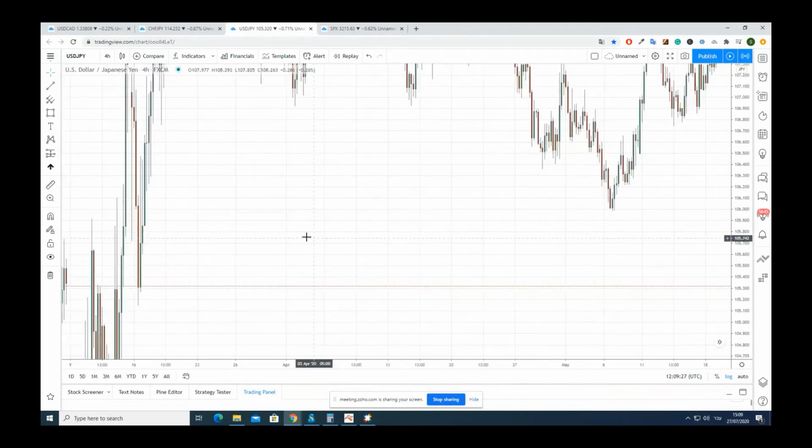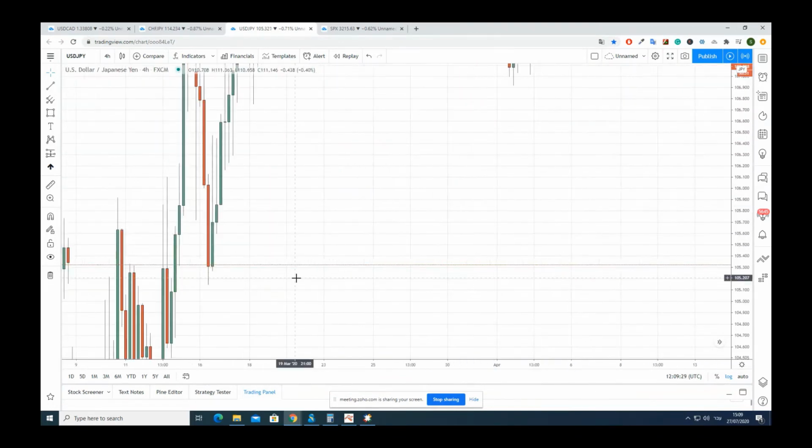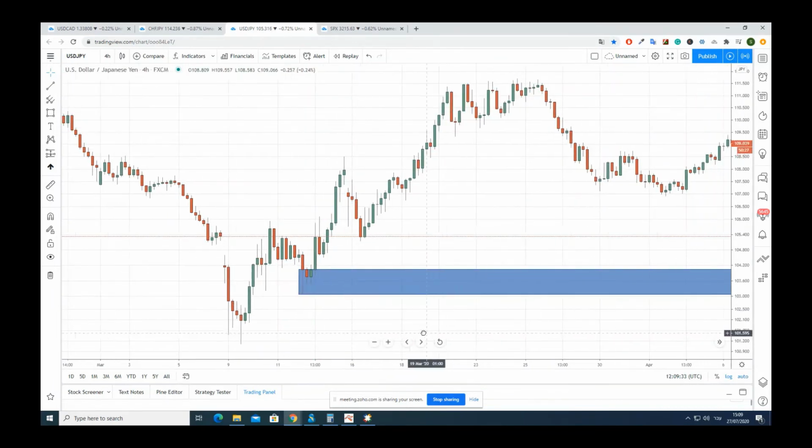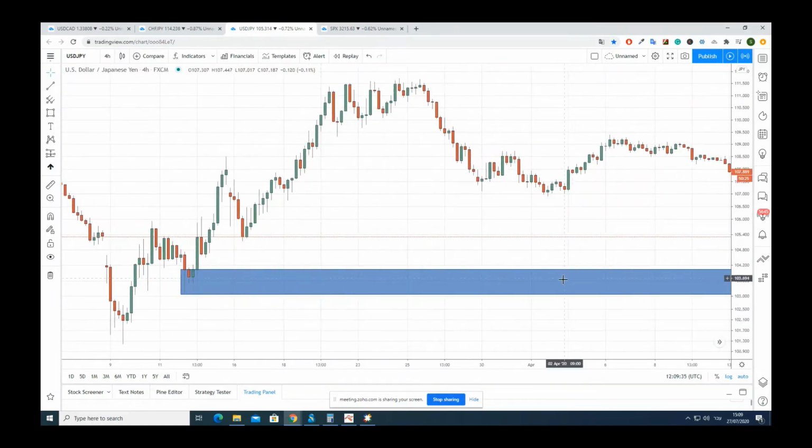Okay, this is the 4-hour chart. All right, this is what I was looking for. That's the 4-hour chart, and as you can see, this demand here at the bottom. This is where the price is now, the red line. The next available demand, I will buy there on the first touch, and I also believe that the price on its way to reach this demand is this one.